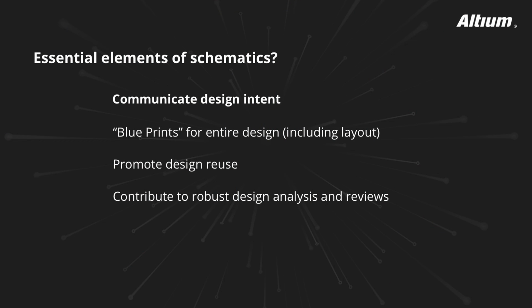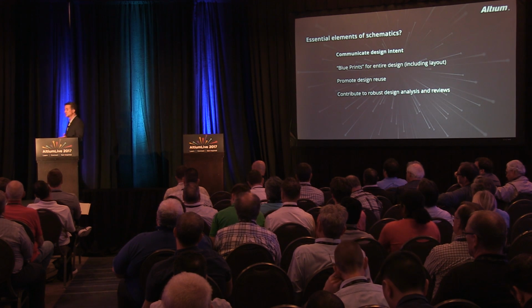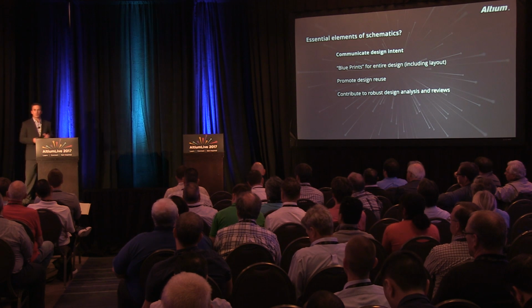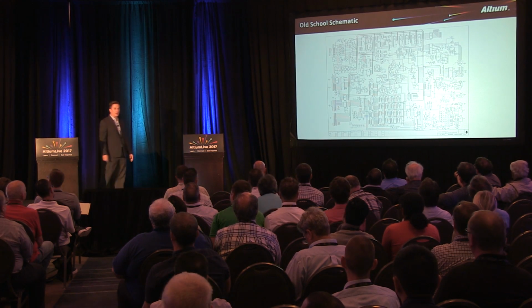The other thing about schematics is you want them to promote design reuse. And I'll talk about this, but one of the key elements to promoting design reuse is that you make your design modular. You make it functional blocks, and you can take that functional block and just push it into another design with minimal changes. I think one of the more important elements of schematics is that they contribute to robust design analysis and reviews. You know, that the critical information is in there, that the design can be partitioned and given to many parties to review simultaneously. And let me show you an old style schematic.